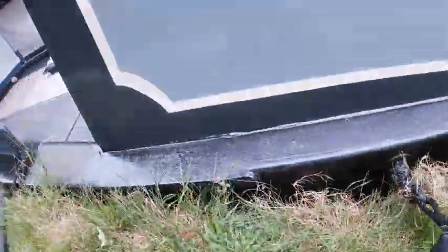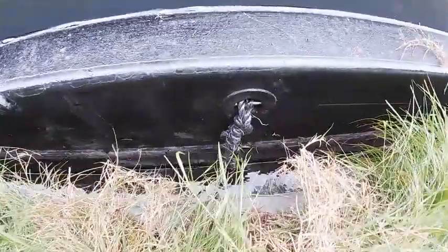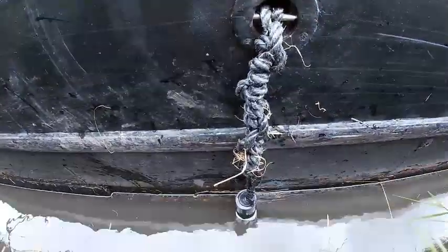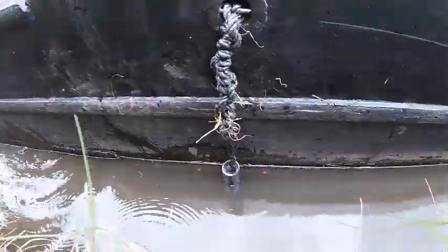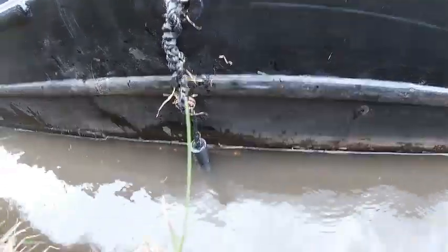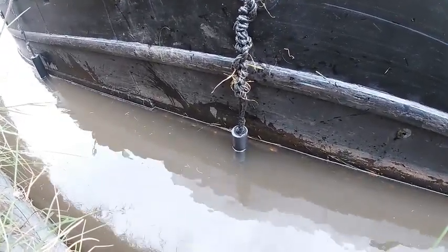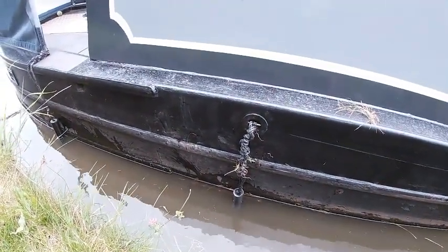I'm going to pick the bits up, don't worry, I'm not leaving them on the towpath. So that's in position, ready to protect the hull of the boat. And then that back one. It's a little bit higher, but it doesn't matter. It just protects that edge. So there we go. You can see how loose the boat is. It must be 18 inches off the bank. But I'll tighten it up once I've done the other fender.